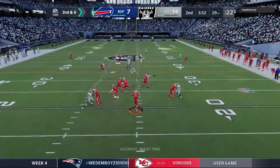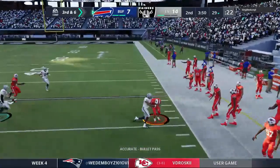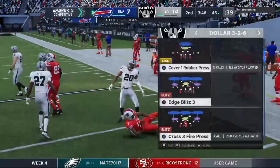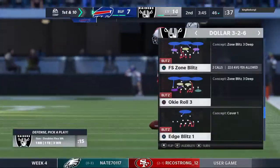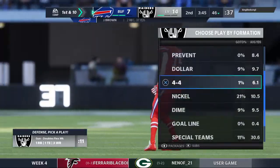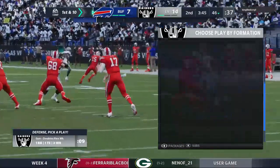Operating from the gun, Allen. And able to find John Brown. And he slips up past the 45 before being tackled. It's a pickup of 17 on that one and a Bills first down.